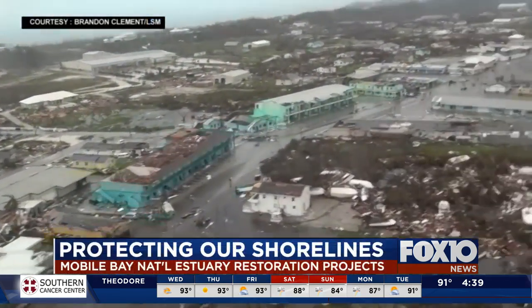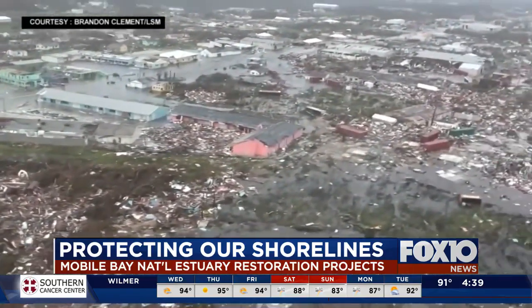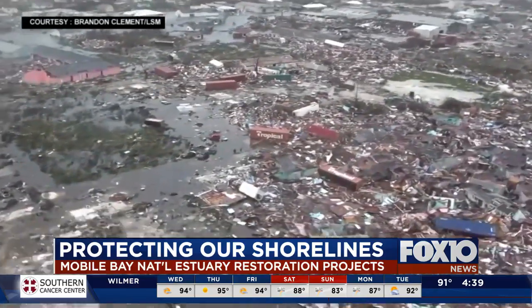Welcome back. Hurricane Dorian's landfall in the Bahamas and North Carolina are just reminders of how important it is to get ready for big storms. We want to explore what South Alabama, the region, is doing to prepare for the next big event.